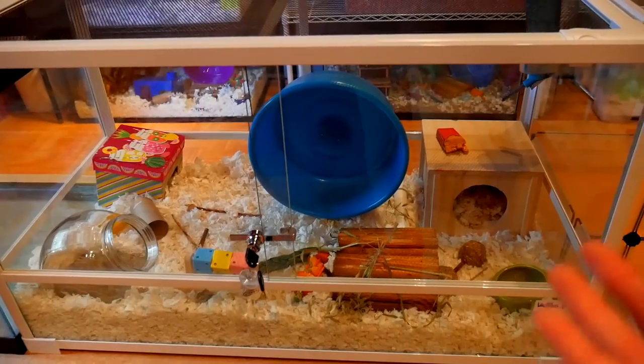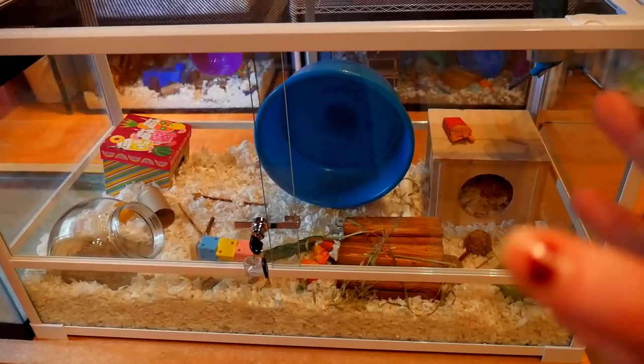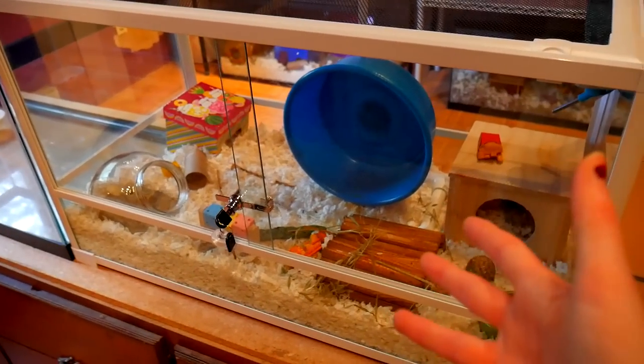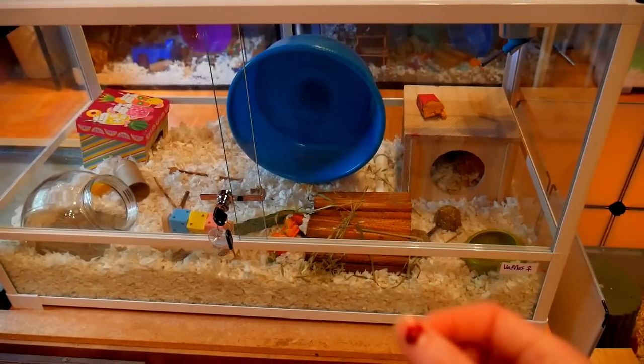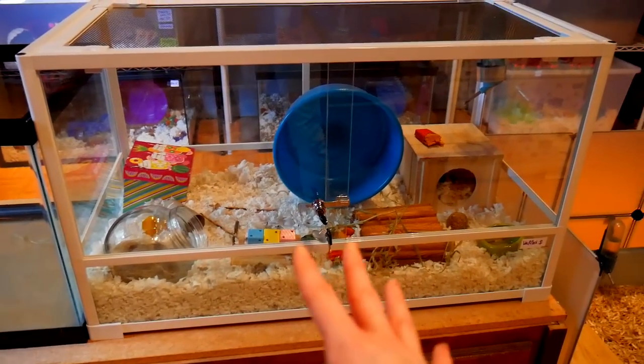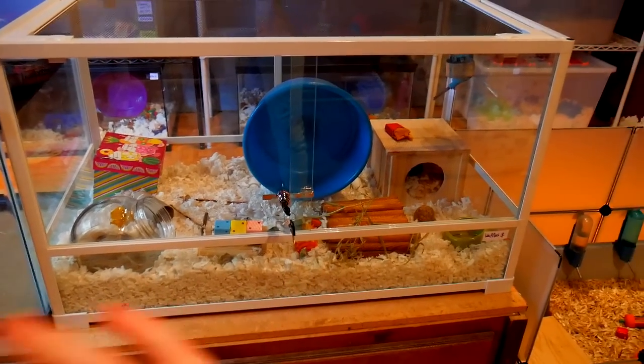She was in a bin cage, and she didn't really like it. I'm wondering if it's because these are kind of harder to see through. Maybe she actually likes seeing through stuff, especially since their eyesight is very poor, so they rely on the other senses. But this is the Night Angel cage that you guys have seen me talk about and review.